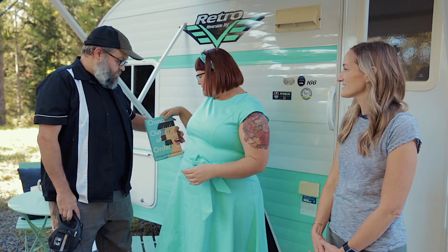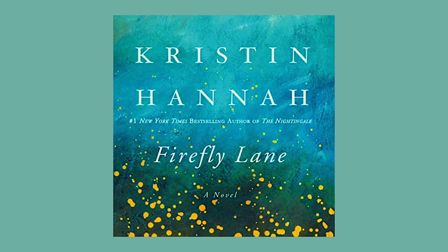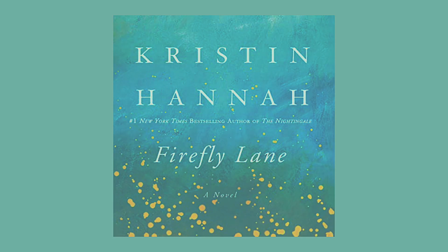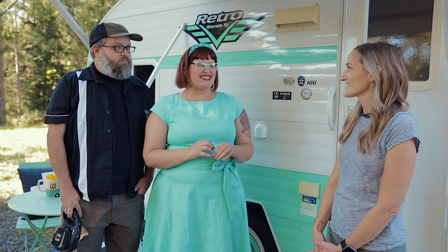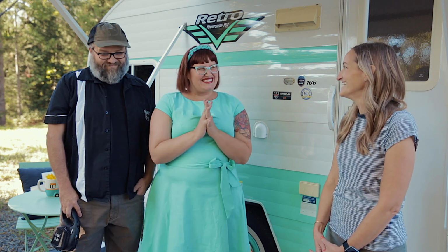Also, if you're into fantasy novels, I would recommend The 10,000 Doors of January. It's just a really, really unique idea. Never read another book like it. Or if you want something more serious, Firefly Lane by Kristin Hannah, or anything by Kristin Hannah, because she's always amazing. Awesome. I'm going to take some notes.